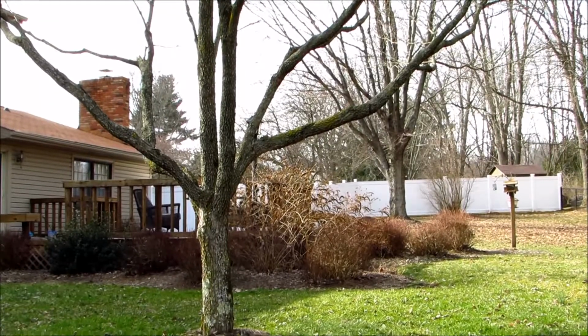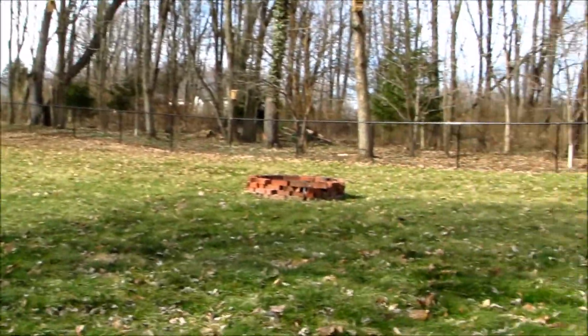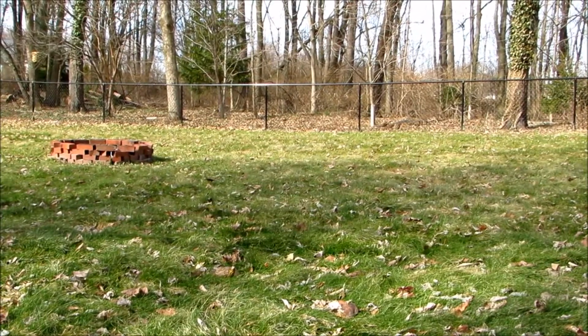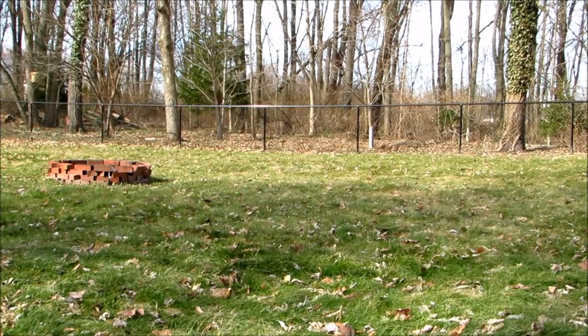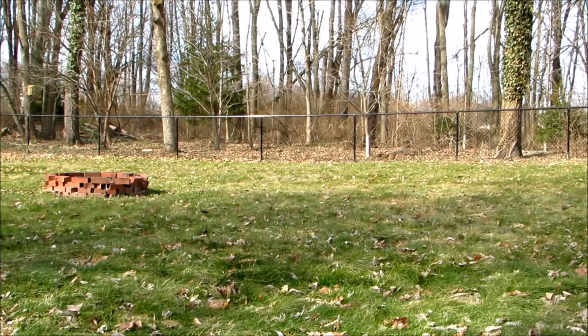It's an uncommonly warm February day, and I'm out here in the backyard with Tolba, the eastern box turtle. Let's see if you can find him in the grass when he starts to move. This is his first time ever exercising out here in our backyard, so it's a very exciting day.